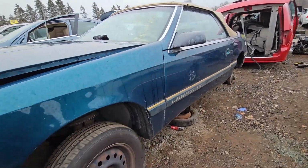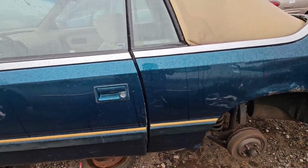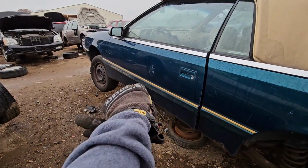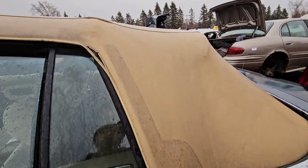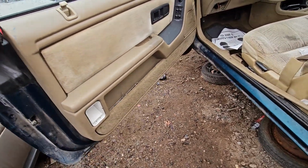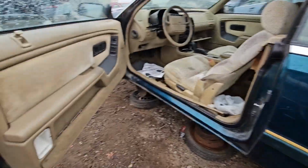Howdy guys, today we're up at East Bethel and we've got ourselves a LeBaron here, and it is a green 1995 Chrysler LeBaron GTC. According to that, it's got a vinyl top on it that has seen better days, but it's not completely shot. Inside we've got this beige interior. It is a two-door LeBaron.